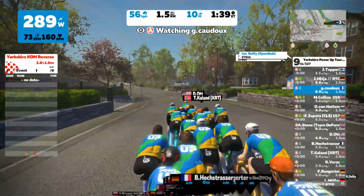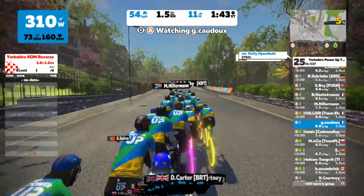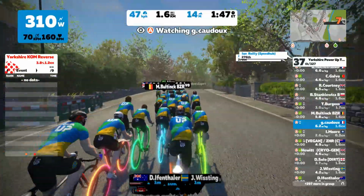On the uphill, because of how incredibly high those speeds are, I think on the uphill section it is going to be all about the watts per kilogram there. So I'll be watching out for that. Again, it's going to be a short race, I think, out here today.